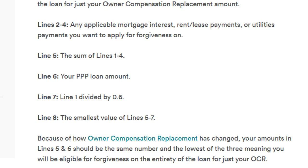Now, because of how owner's compensation replacement has changed, your amounts in lines 5 and 6 should be the same number and the lowest of the 3, meaning you will be eligible for forgiveness on the entirety of the loan for just your owner's compensation replacement.